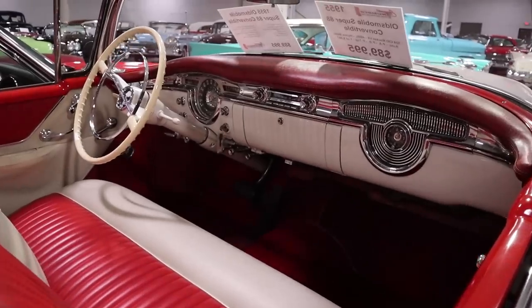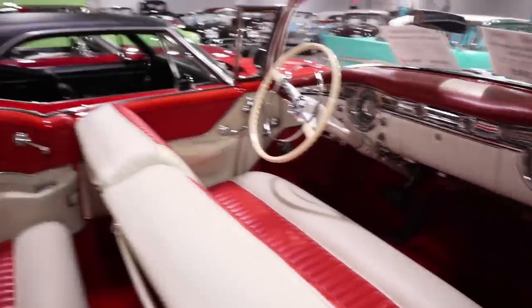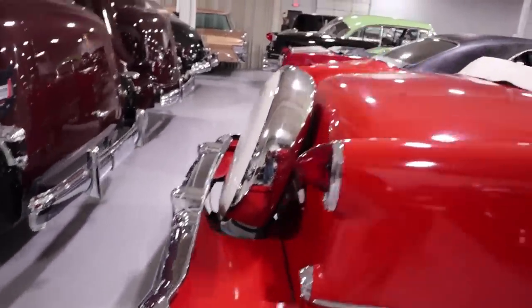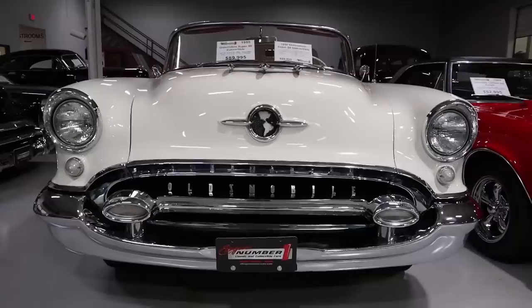Or is it just like the Fords? I'm not sure if it's called a Continental kit. You have a spare tire back here on all of the classic cars, the different makes, or if it was just certain makes that called it that.